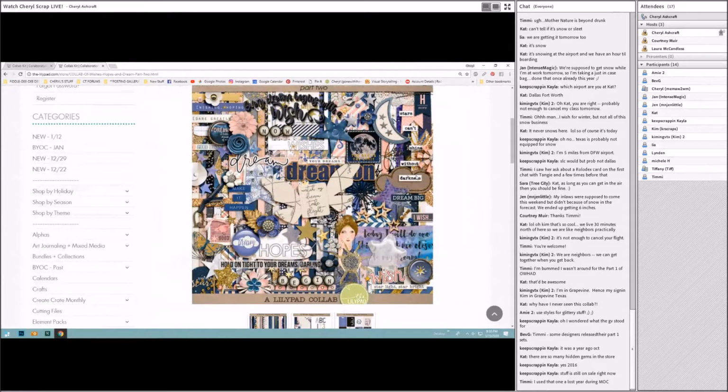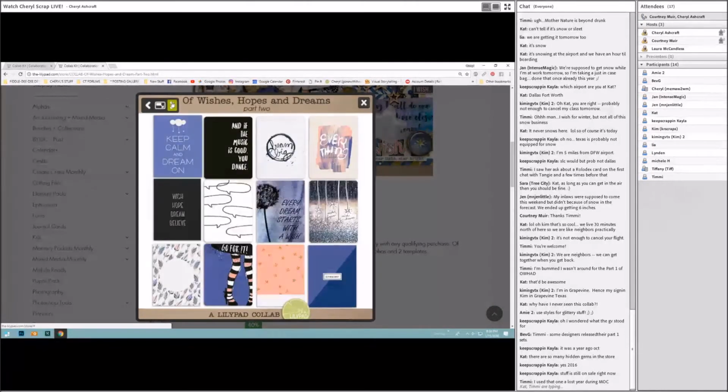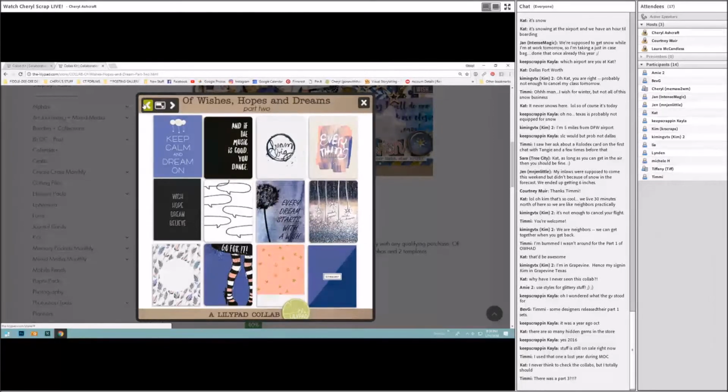What's in there? I got it. Oh man, I thought part 2 and part 3 were in there. Oh, stuff is still on sale. It always feels magical when the sale's still going on Mondays. I could have sworn that one had a part 3. Am I wrong? I don't think so. I thought that one was a 3. Oh, maybe not.